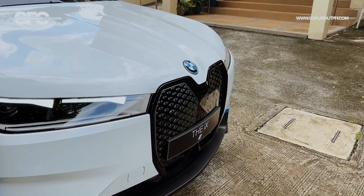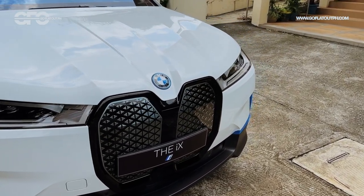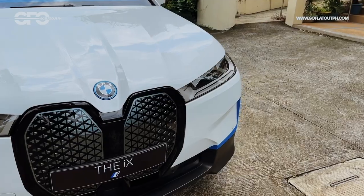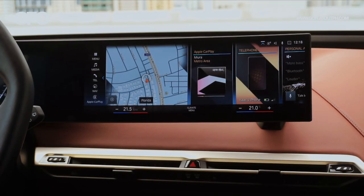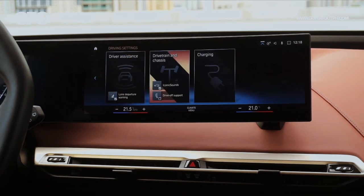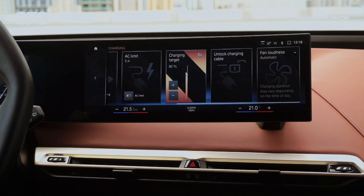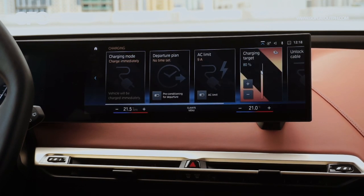Short disclaimer by the way, kaya pala naging mabagal ang charging ng BMW iX sa SM Mall of Asia ay dahil dun sa kanyang ampere rating that needs to be set manually. Apparently nakaset pala siya at 8 amperes, hence the slow charging for the BMW iX. Though as we mentioned kanina, you don't have to adjust anything if you're charging via DC.